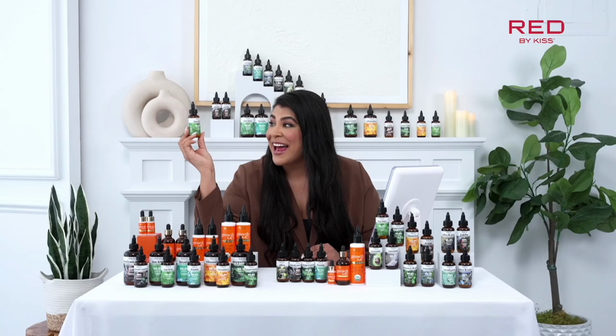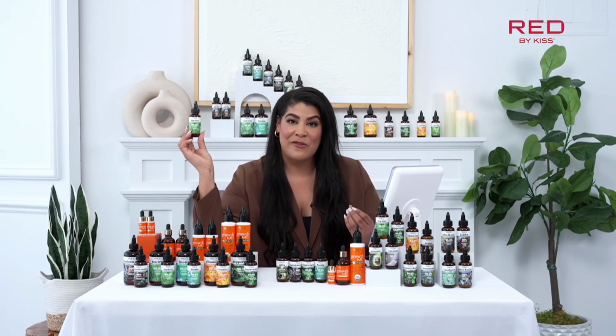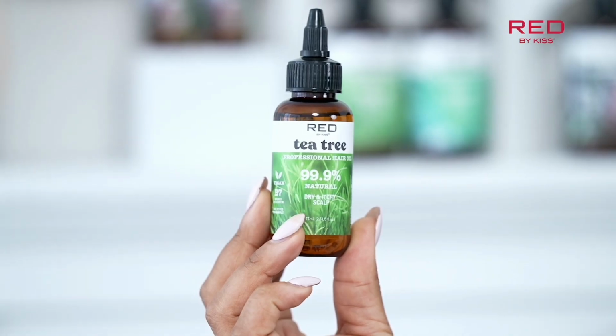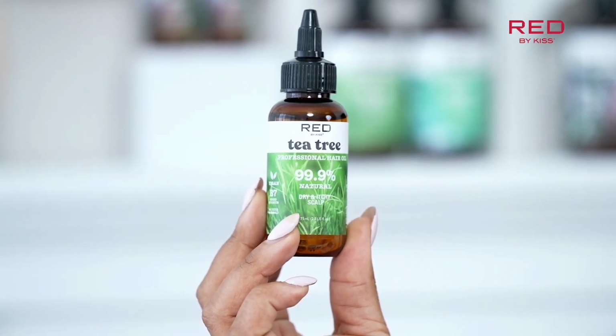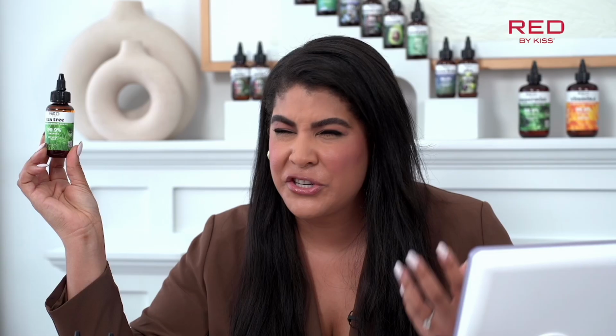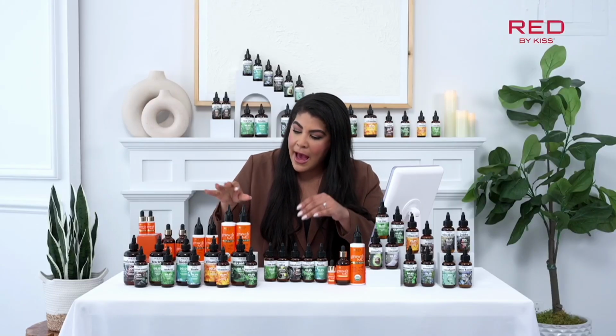But in addition to that, I just love the fact that these are organic, okay? So right when I saw that right off the bat, I was a fan of this collection because I don't have to worry about what's going on my head or what I'm rubbing into my skin. Our skin is actually our largest organ, so you want to make sure that you are conscientious of what you're putting on it. But I absolutely love the diversity, like I said, in this collection.